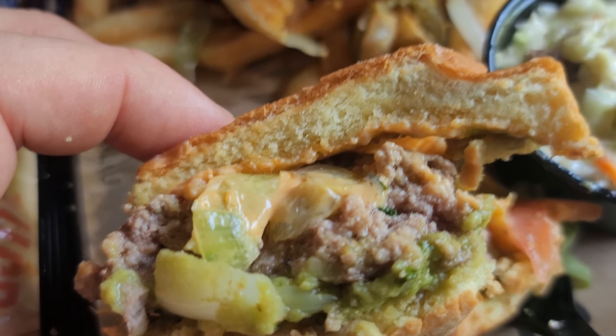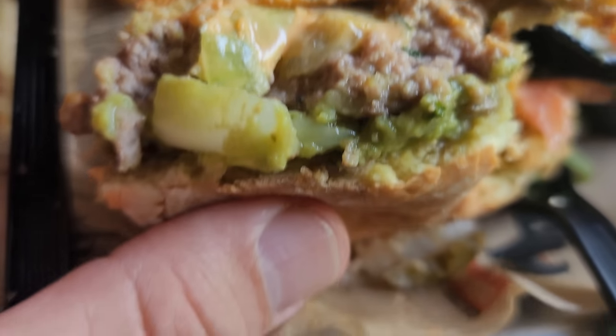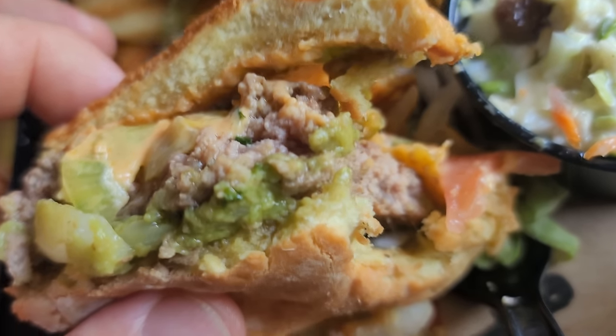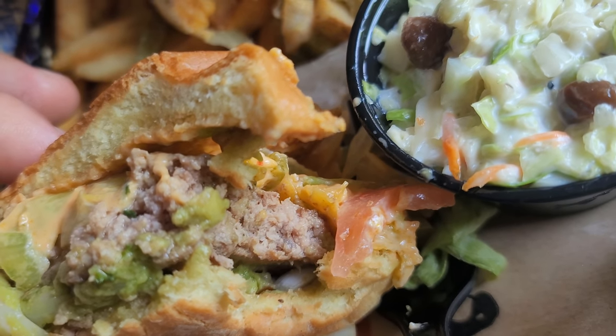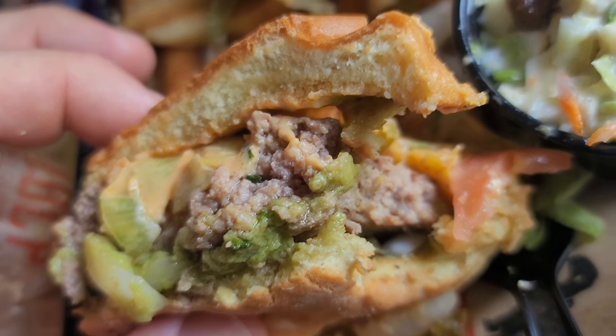Here's a look at the inside of the burger. See the guacamole. We've got, looks like onions. The pimento cheese is there on the top. And just take a look at that. The tomato. Just take a look at that.